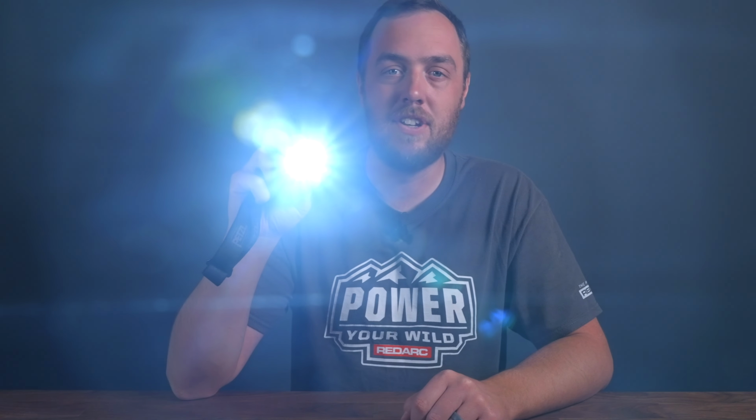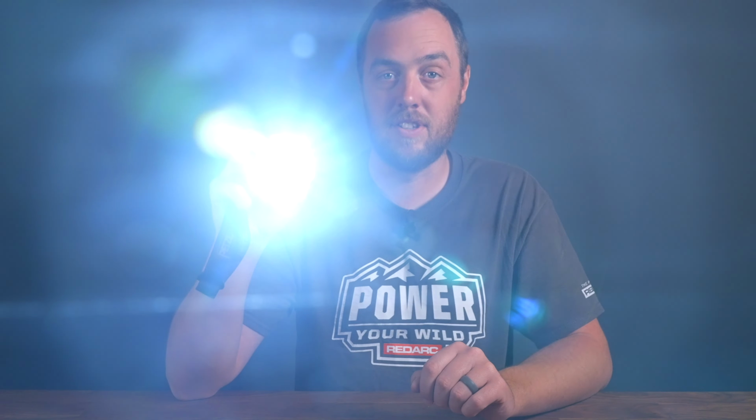Before I get to the last thing on the list, I do have a couple of honorable mentions. One of them is a headlamp. Doesn't matter which one you get, but headlamps are super useful. This one from Petzl's really, really bright, and Petzl are a great brand. So this thing's gonna last forever. Just any kind of USB rechargeable headlamp, very useful.